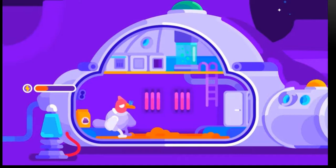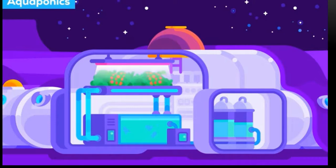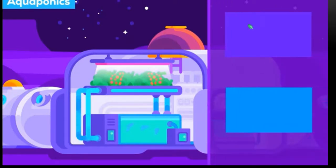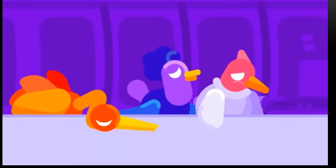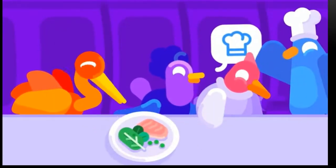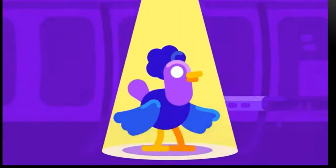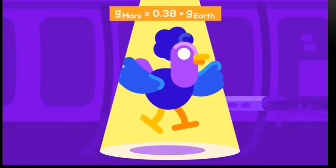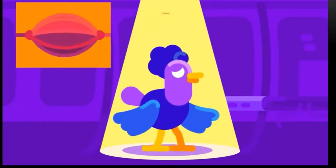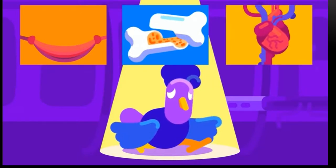All of this will take a lot of time and is very energy intensive. So we might use aquaponics to raise fish and plants together, making the astronauts' diets more varied and tasty at the same time. This will be an important psychological boost for our overworked crew. All of these things don't solve one fundamental problem, though. Mars has only 38% of Earth's surface gravity, which could cause muscle wasting, bone loss, and cardiovascular problems.